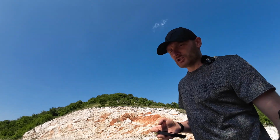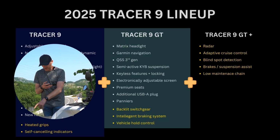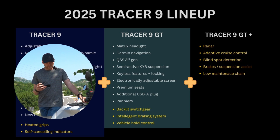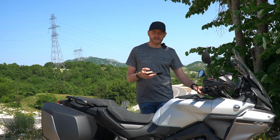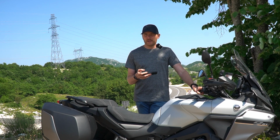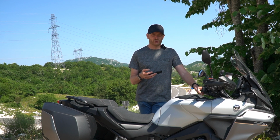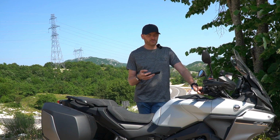Also, one of the features which is there is a low maintenance chain, and the goal for the chain is to be sort of an alternative to shaft drive, right? Because we know that most long bikes or touring bikes which are meant to be ridden over long distances typically come with a shaft drive. But a shaft drive, if it's broken somewhere, is really hard to fix, especially if you're in places which are not well developed. It's also expensive to fix. It adds quite a bit of weight to the motorcycle.